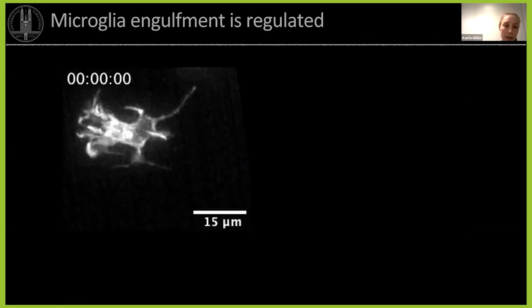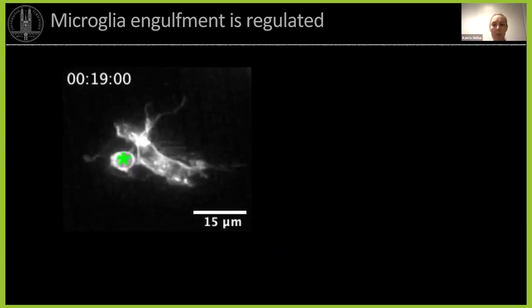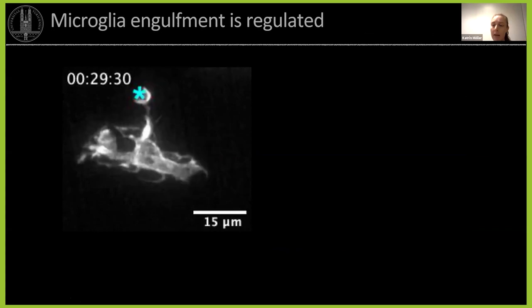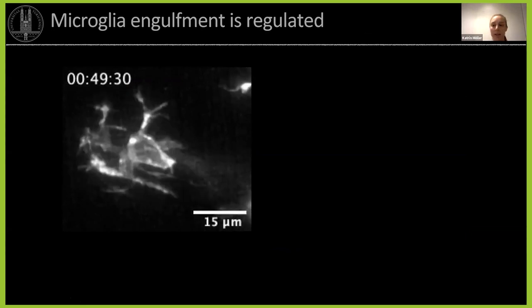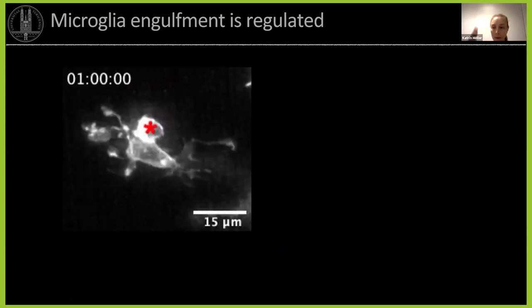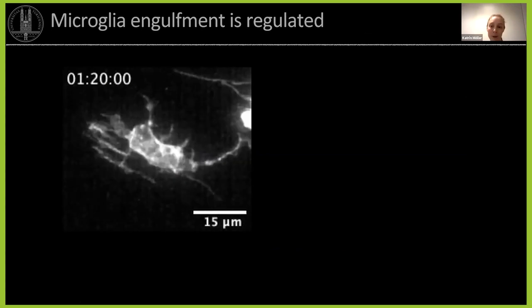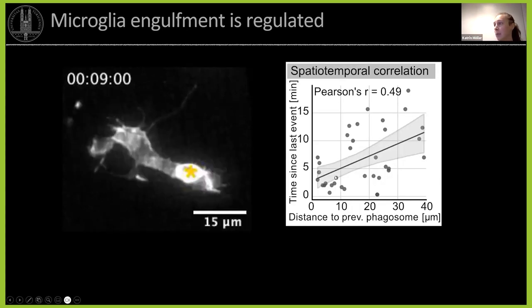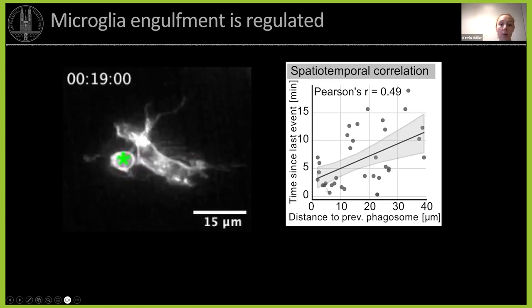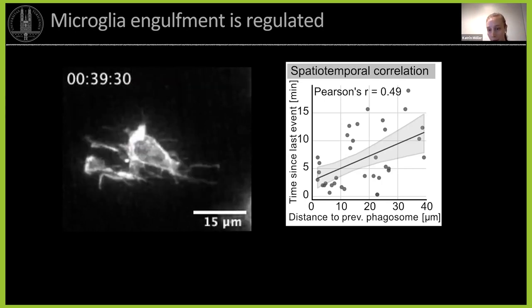Another observation that I made was that while the microglia are surrounded by multiple apoptotic cells, like you saw in the first image, they have many branches in many directions, but they don't engulf these neurons all at the same time, they do it really one by one. And we also found that these events can be really close in time, but that generally happens only when the two neurons are very close together. So when we quantified this, we found that there was a clear temporal spatial correlation. The closer the two neurons were together, the faster the microglia went from one to the other.